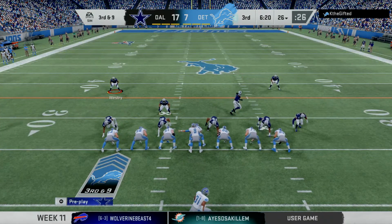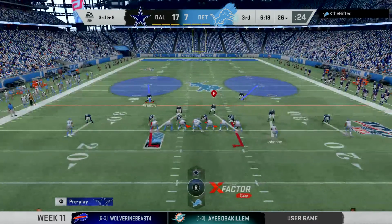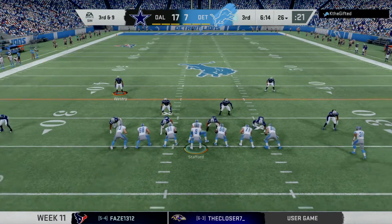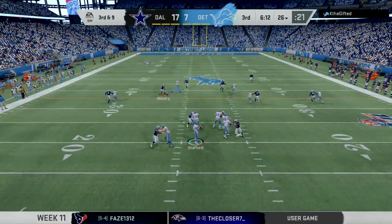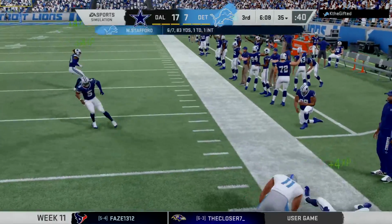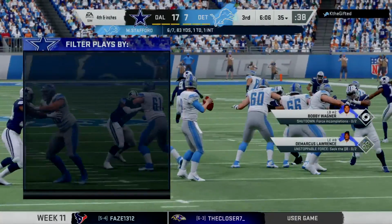Now they're looking up at a 3rd and 9 situation. Throwing on 3rd down, Stafford. Jones has it. They do get 9, but it leads to 4th down.